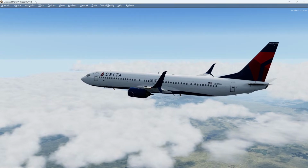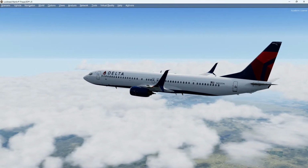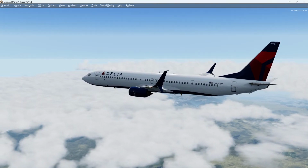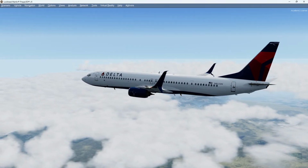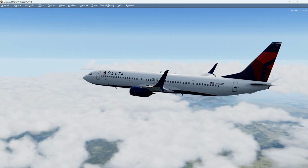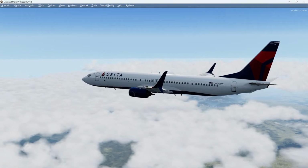Direct Bubby 2462. So if I go to an outside view with chase plane, it will eventually switch to a different view, which is really cool. All right, Nep, we'll see you back in just a second.